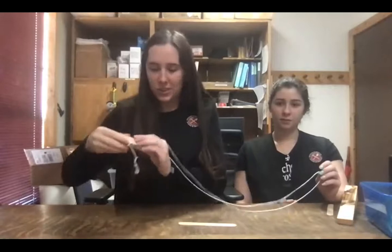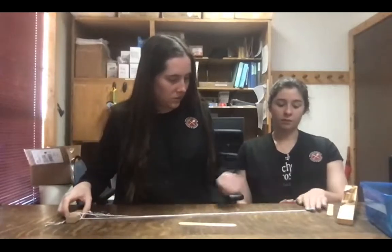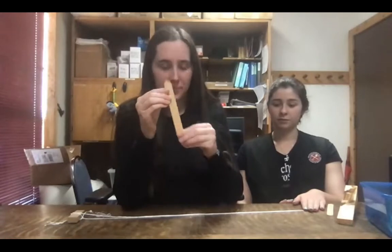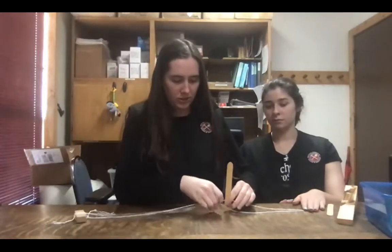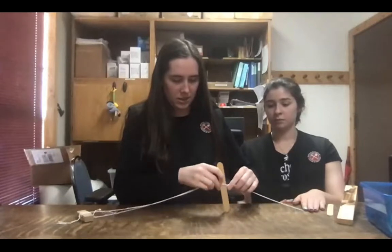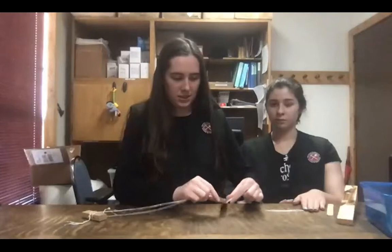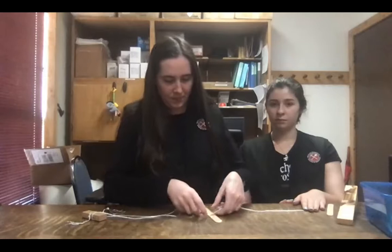All right, so what we're going to do is Miss Caitlin is going to hold it down. She's my point. We're going to take our popsicle stick and we're going to put it in between these two loops. See? In between the two strings.